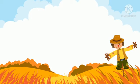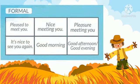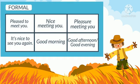It's time for us to learn some formal greetings with which we will be building up conversations in this session. Some of the formal greetings are pleased to meet you, nice meeting you, pleasure meeting you, it's nice to see you again, good morning, good afternoon, and good evening.